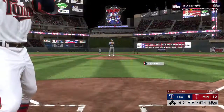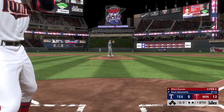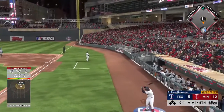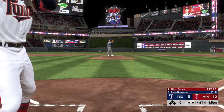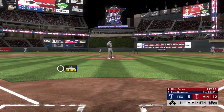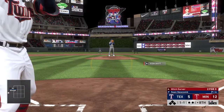So here's the cleanup hitter, Mitch Garver. He launched one over the wall back in the opening frame. Strike 1 to start the at-bat. And it's 1-1. That's a great take right there. Great pitch recognition to let that one go.